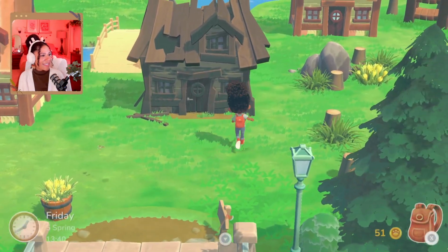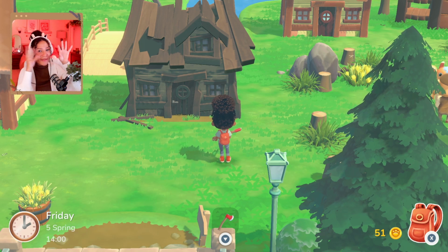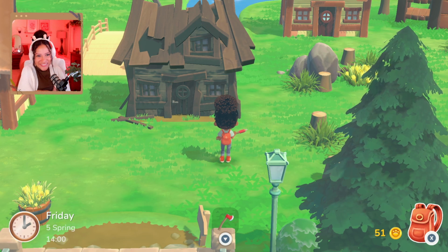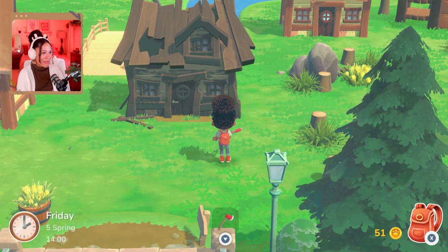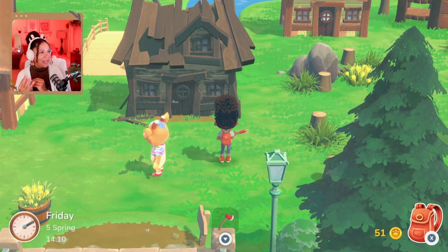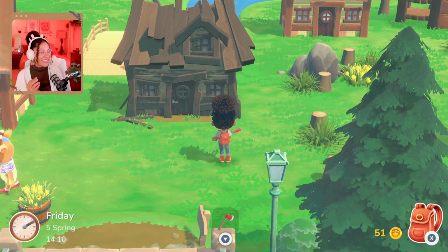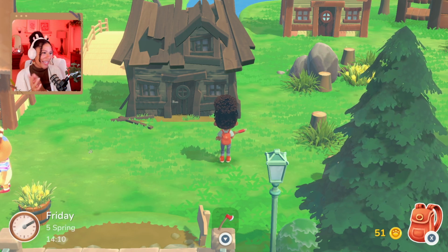I'm going to end this little playthrough here because I think that's a perfect little roundup of the first 5 days. I loved it! I'm so excited that we got a chance to play this. I love the characters. I love that they have such different personalities. I love that we're going to bring in new people. That's so exciting. I love the cute little villagers. They're so cute. I'm excited for this.